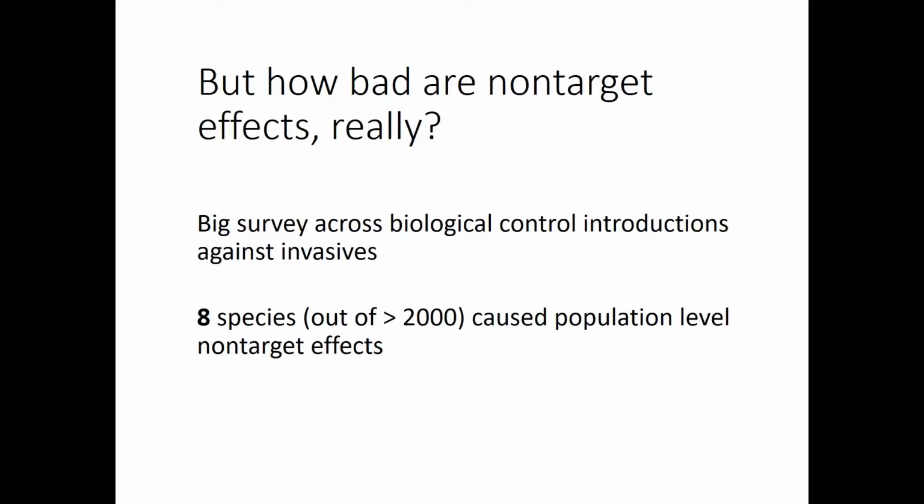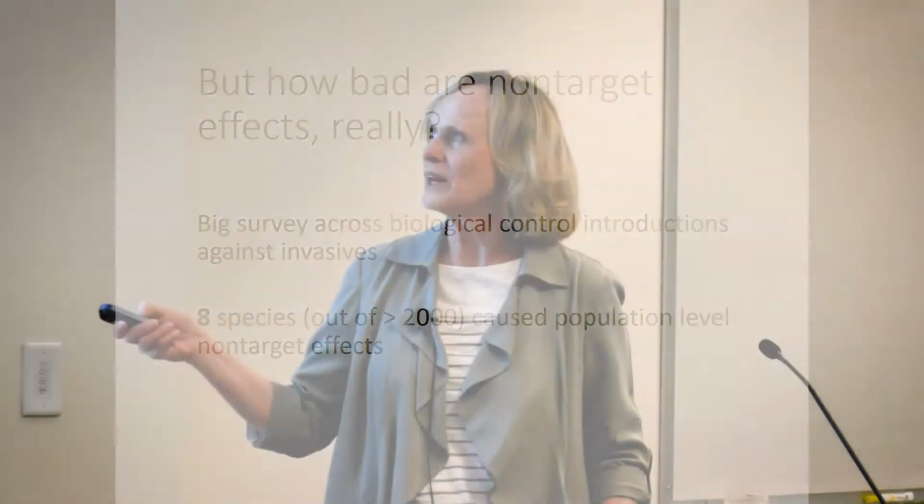And then some people did surveys across biocontrol introductions against invasives just in recent years, in 2009, and they found 8 species out of more than 2,000 that caused population-level non-target effects. Everything else was just a really low-level occasional impact, but not actually driving down the population of the non-target. And so maybe it just wasn't studied enough. Maybe, you know, the number 8 isn't very real, but this is all that we've actually found where this is having a population-level effect.